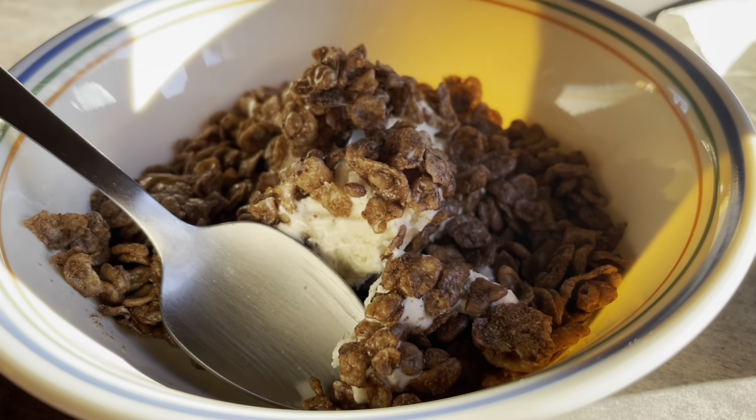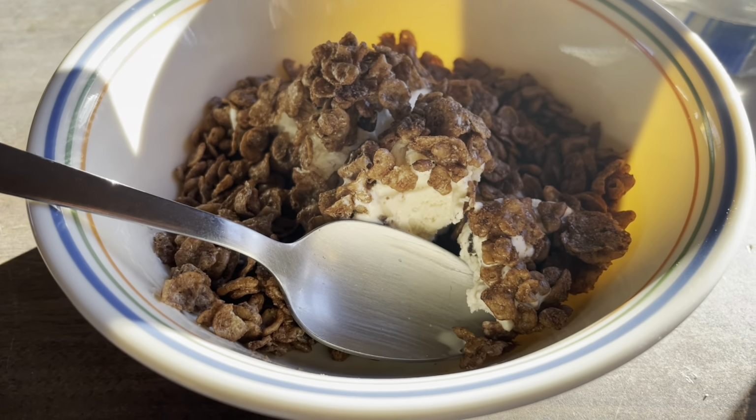Chocolate Krispies with ice cream. This is a hiker's breakfast.